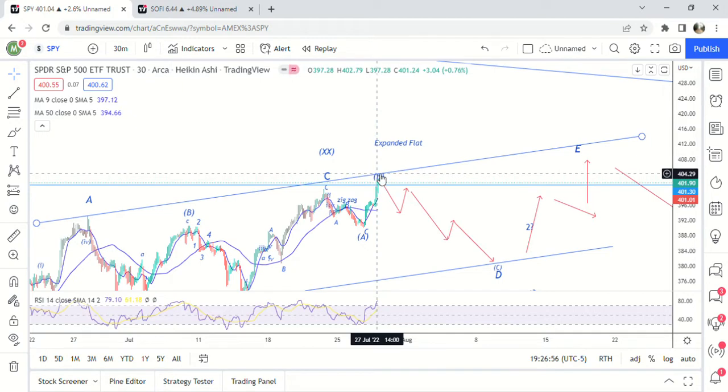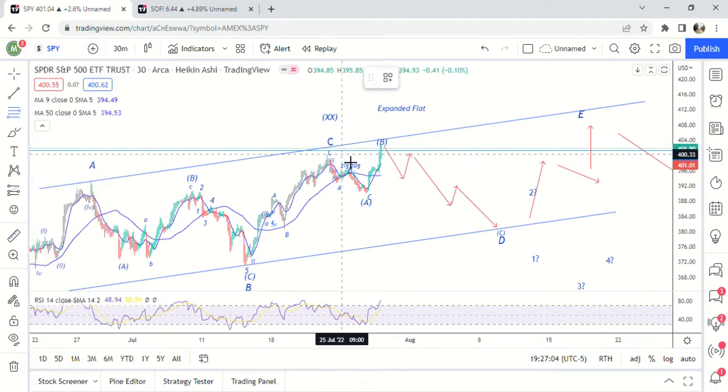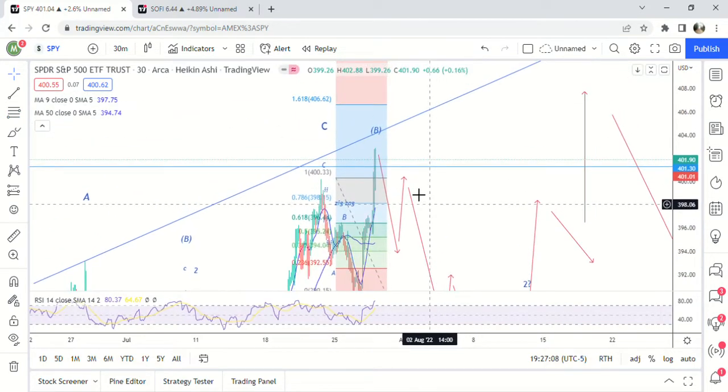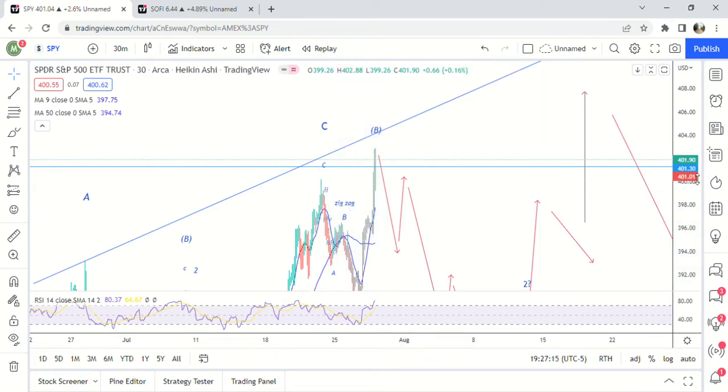I think the futures are a little bit bearish, but maybe hit the top of this. And that would be about the 1.23 fib of this A move. Something like that. Almost 1.5. So maybe we hit the top right here. And then we move bearish.